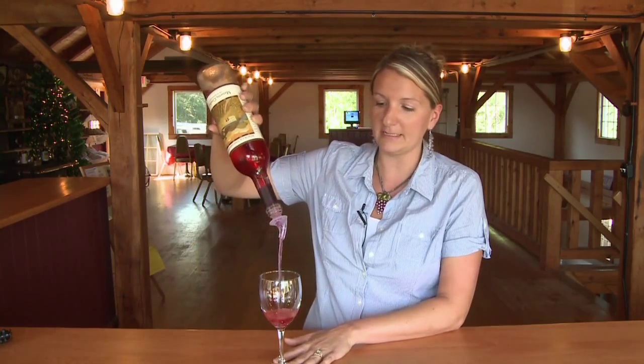We also blend it with Steve Prouty's cranberries from the local cranberry bog here in Hardwick. It's a little sweet from the grapes, a little tart from the cranberries. Good for Thanksgiving with turkey, apple pie. It's been our best seller since day one.